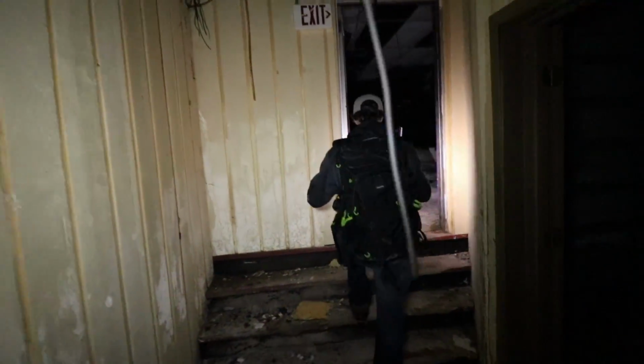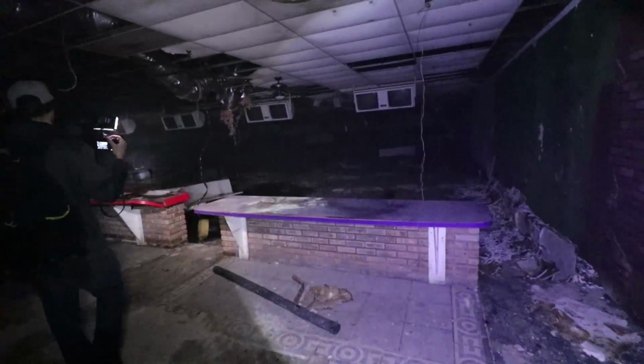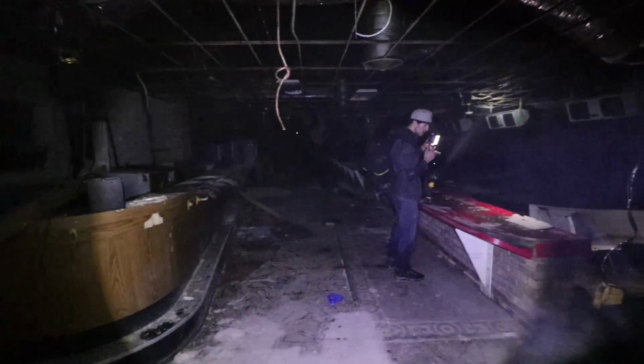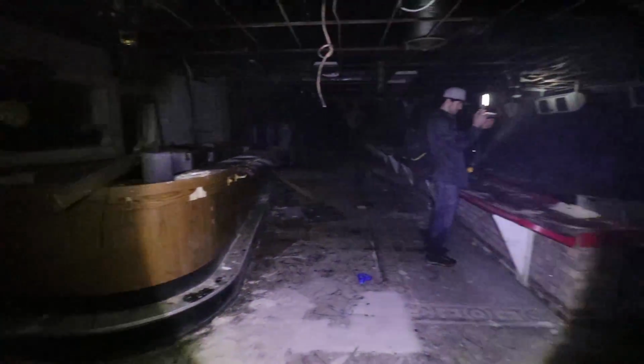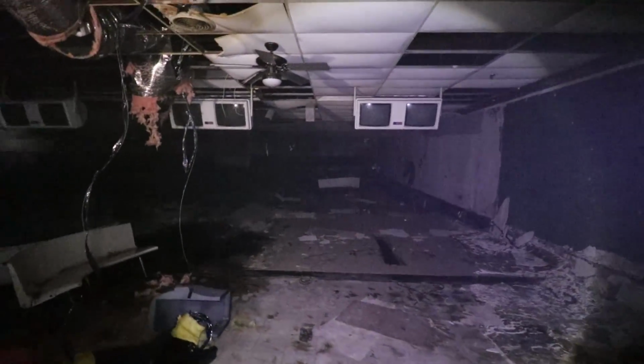Alright, this is where the lanes are. Alright, cool. We found the actual lanes. Why is it smoky? It's the fog. Oh, it's the fog from outside. It doesn't really come across good on the camera, but this is a giant bowling alley, like a Brunswick or something. And look at those ancient scoring boards up there. Look how old. The computer scoring system.